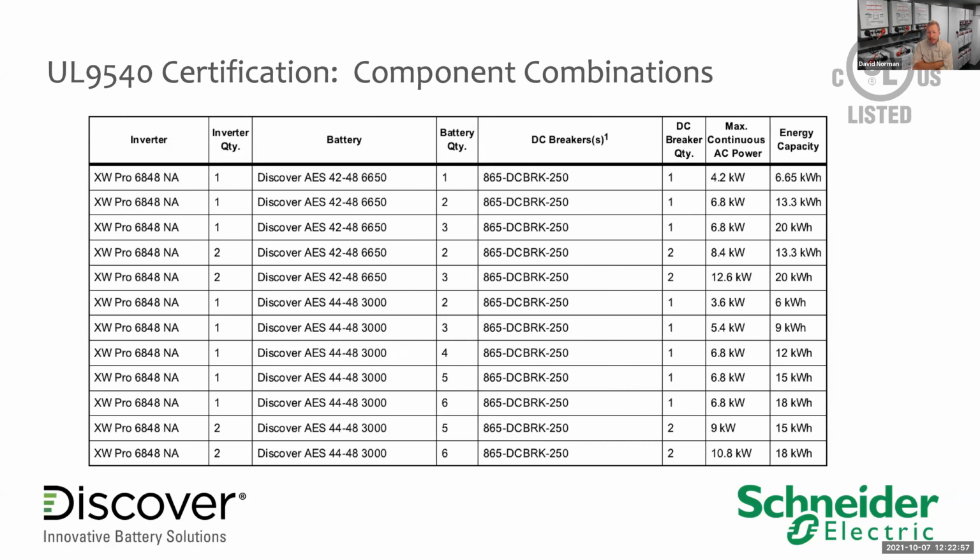Now, in terms of permitting, again, Jack's referenced it, and we've definitely seen this in the field. Depending on the inspector and their understanding of these combinations, quite often they'll say, okay, well, if 2 inverters and 20 kilowatt hours of capacity meets 9540, then 4 inverters and 40 kilowatt hours, provided it is breakered and protected properly, should also meet that. Again, that is the interpretation locally, and it's not written into the standard. So all we can show here in the standard itself is the limitations as written in the standard.